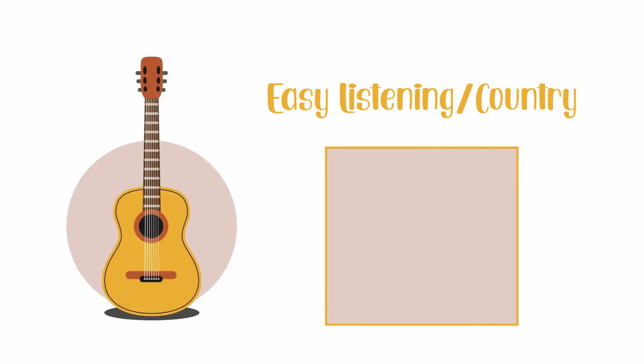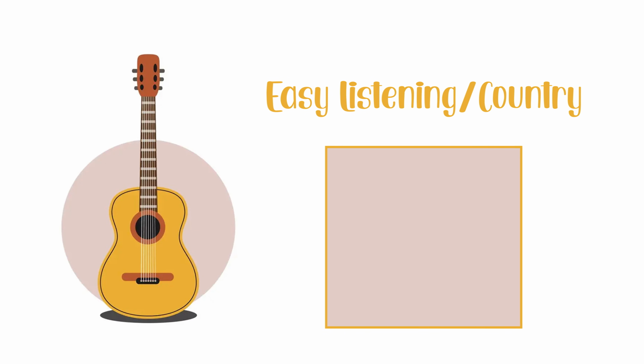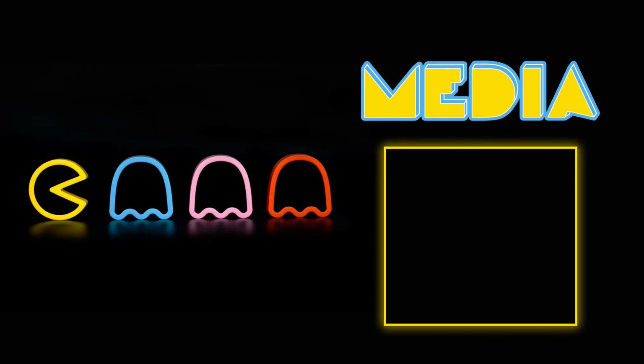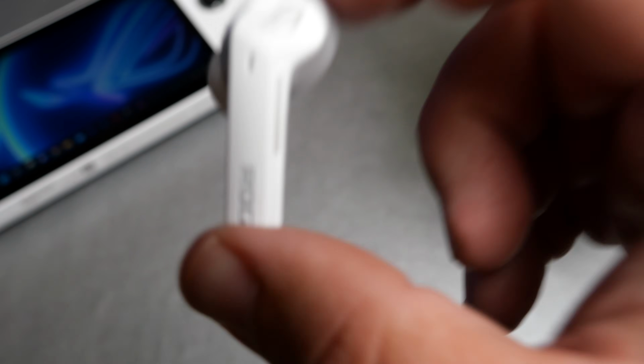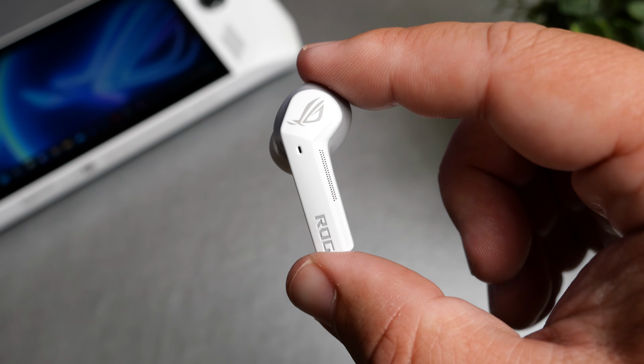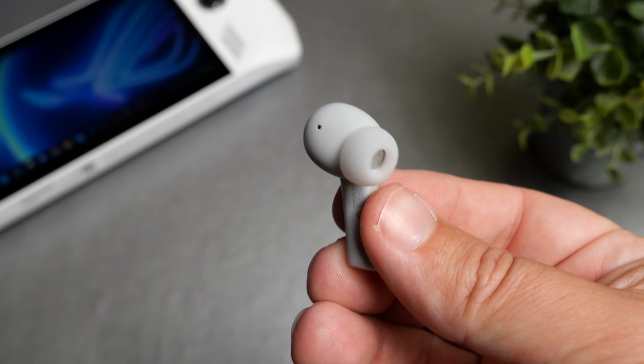If you're listening to easy listening or country mainly, where it's vocal driven, I would drop it down even more to a 6. But if you're using this pair for media, if you're going to use it mainly for videos and movies and gaming, this is where I bump it up to a 9. And I think, again, this is because this is what this pair is geared towards. So my overall rating on these is going to be a solid 8.